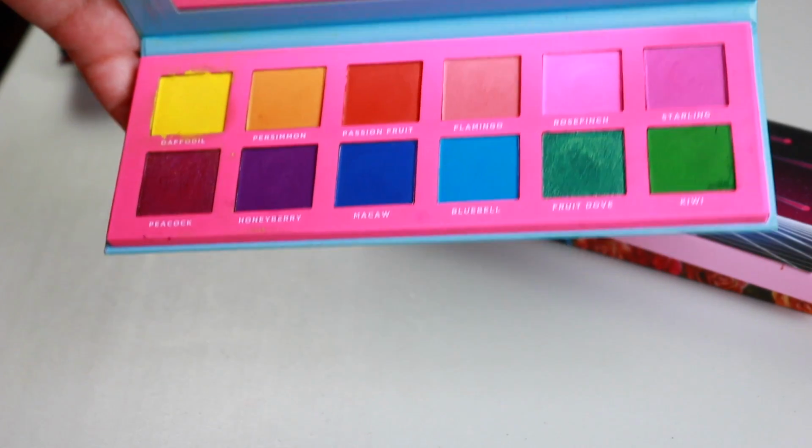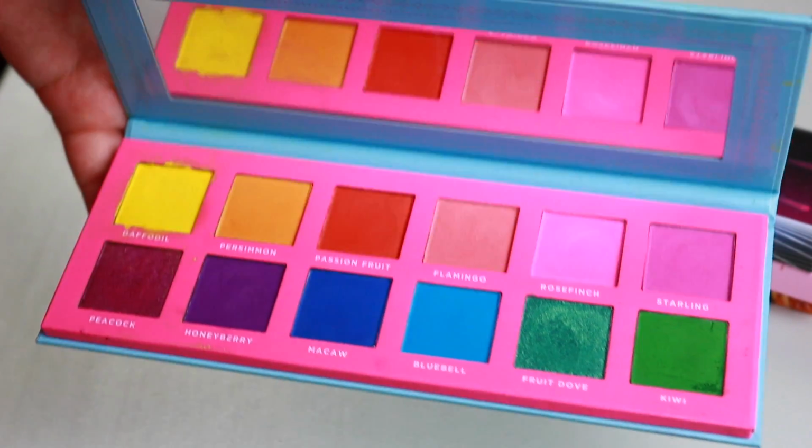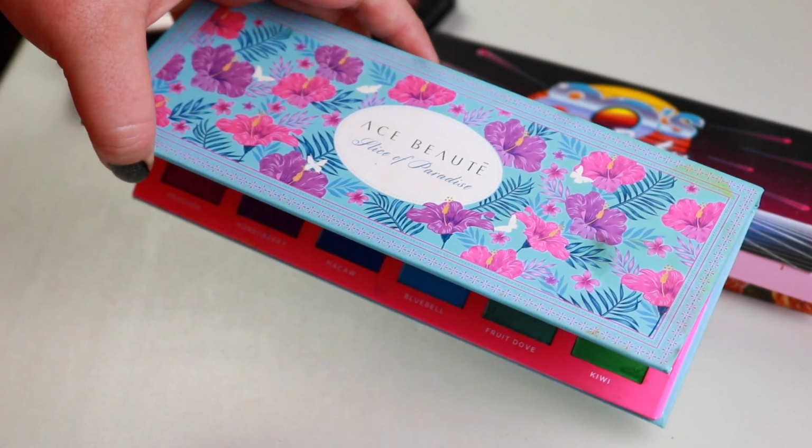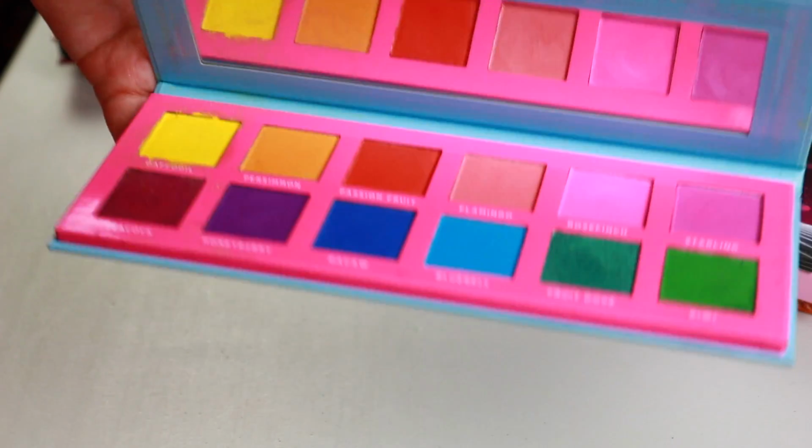Like the shadows didn't blend as well. I really felt like I had to switch up techniques to try to make some things work, but it never really impressed me enough to want to keep it. So sorry, it sucks because it's a beautiful rainbow palette, but just not great.